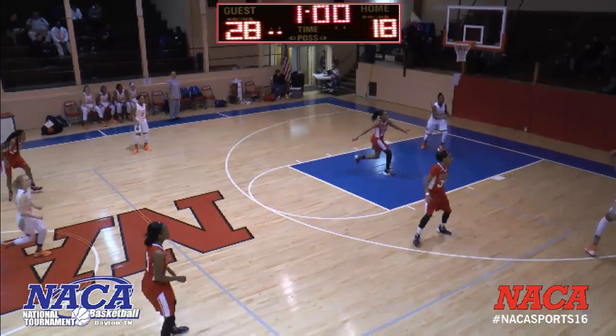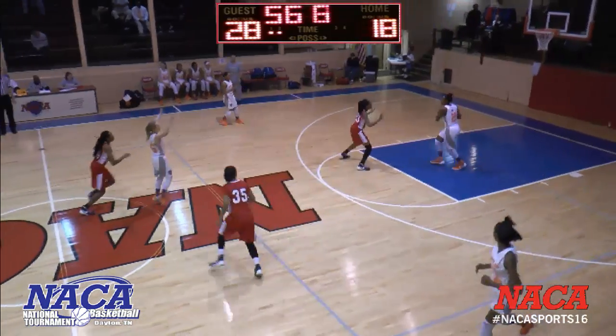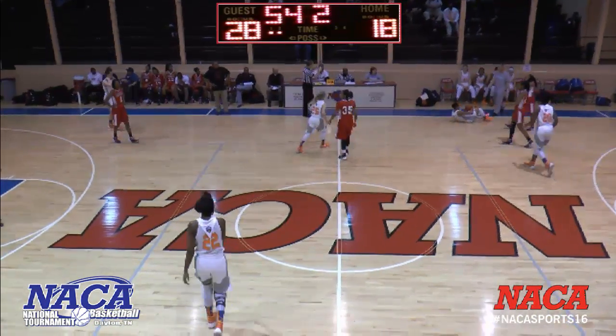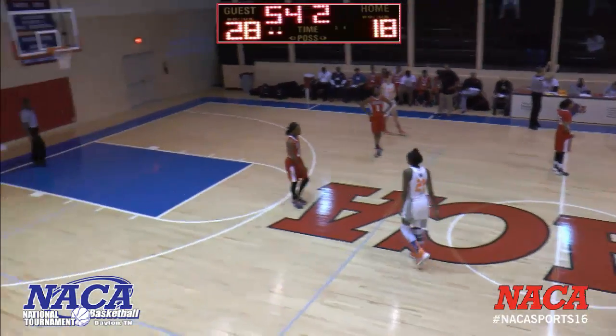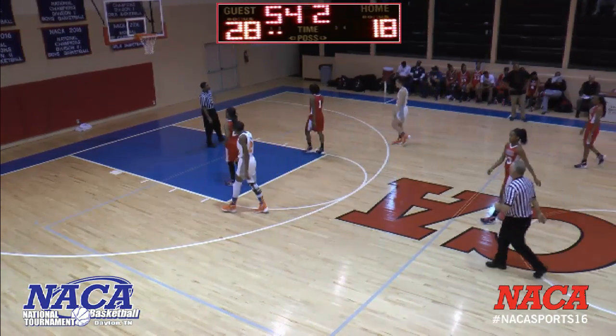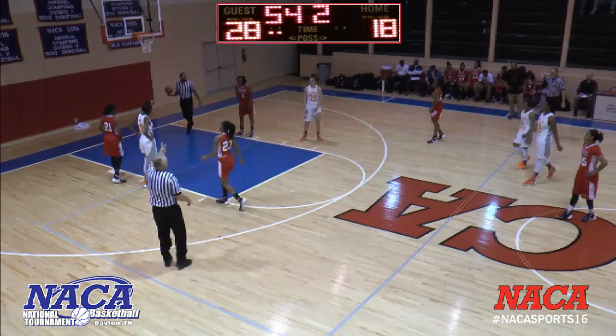Maya Calder with the bucket, 28-18. 55 seconds to go in the half. There's another foul. And Hosier will pick up another foul. That is now the 15th foul in the first half on National.